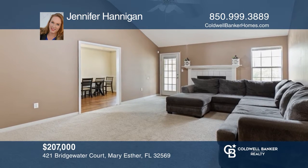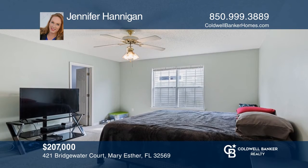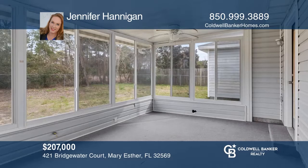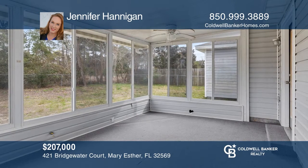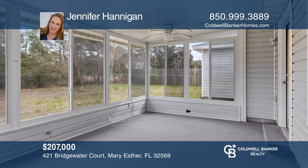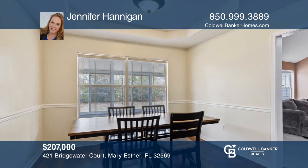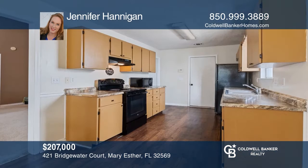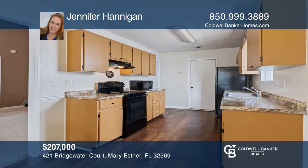This beautiful three-bedroom, two-bathroom home features a vaulted ceiling and wood-burning fireplace in the living room, an ensuite in the master room, a Florida room, and a two-car garage. The home is conveniently located in a cul-de-sac on the south side of Highway 98 in Mary Esther. Take a tour of your dream home today by calling Jennifer Hannigan.